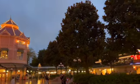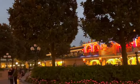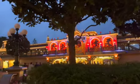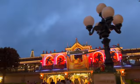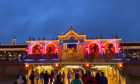Wow. All right, so like I mentioned before, they are celebrating Halloween time here at Disneyland Paris. Let's go see their cute sign all lit up. Happy Halloween!